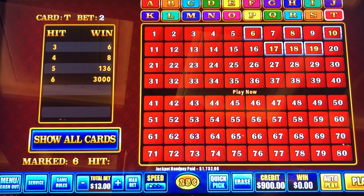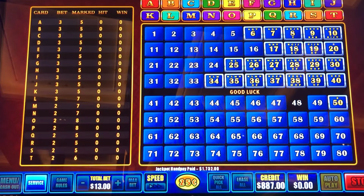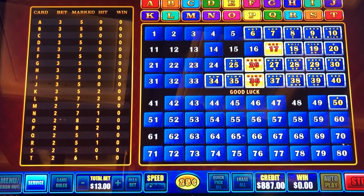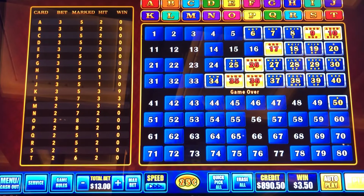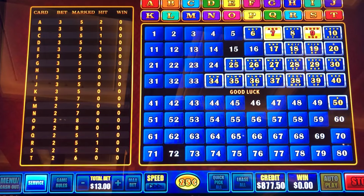Here we go. Speed is set to slow, but it's still a fast draw. There's no volume on this machine, unfortunately, guys. I mean, there is a volume button, and it's totally jacked up right now all the way, but you can't hear anything. So we're going to take this just down to $500.